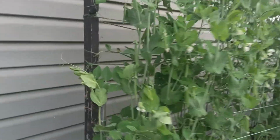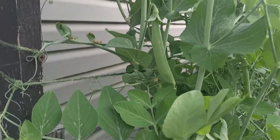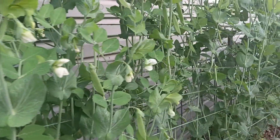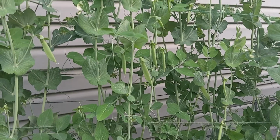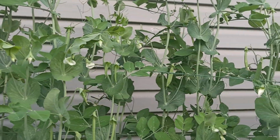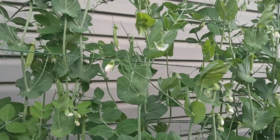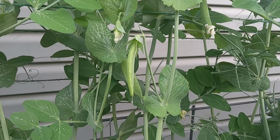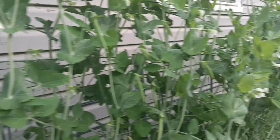And now they're starting to come on with their peas and blooms. You can see they're getting loaded in there now. They were slow to start. They were fast to grow, but slow to start blooming and putting the peas on. But now that they're coming on pretty good.